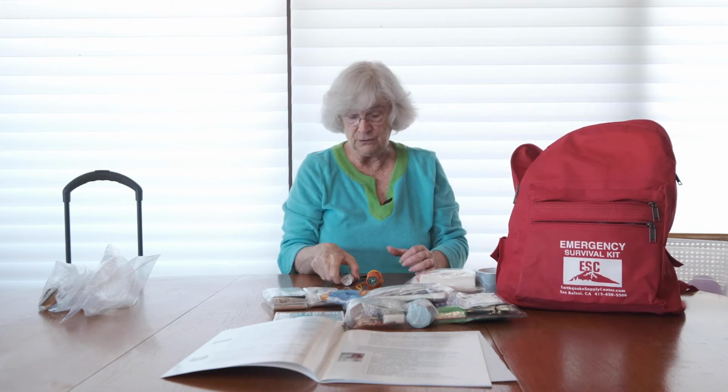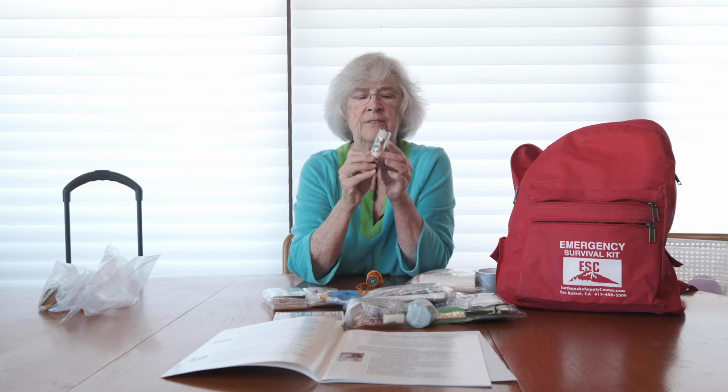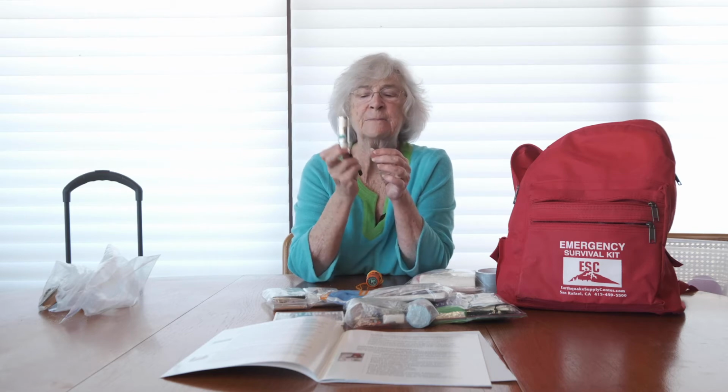Now, some of us don't have the kind of hand mobility that we want to use that. So it's not bad to also have a second flashlight. This is a small one. I can put this on my wrist or hold it or attach it to something. One of the things, again, I do is I put on the outside the size of batteries that it takes so that if I'm looking for a new set of batteries, I don't have to take the whole thing apart to find the batteries to replace them.